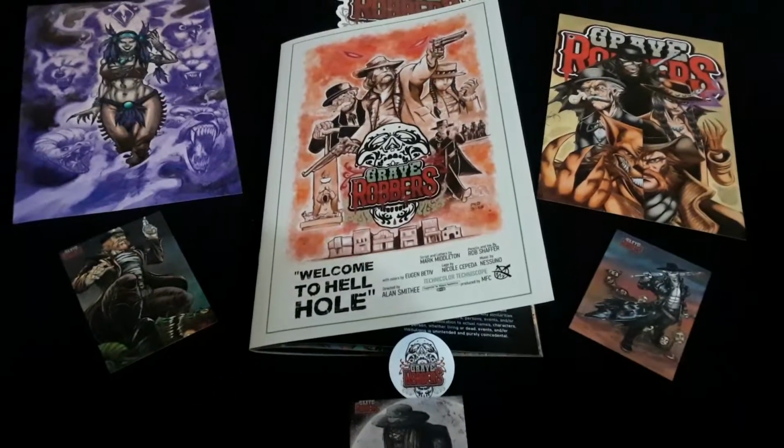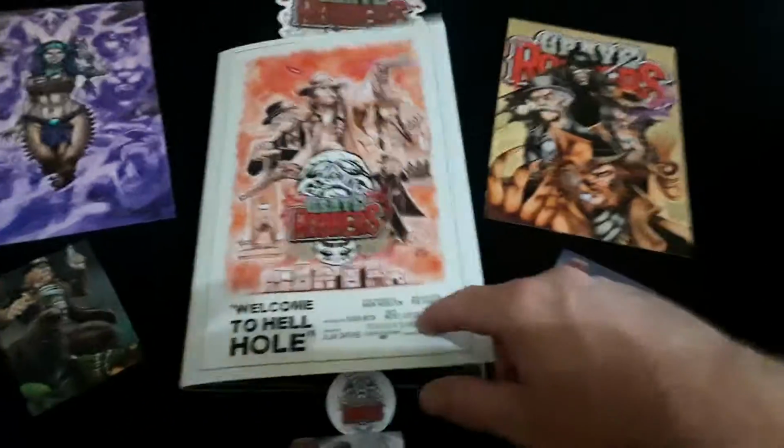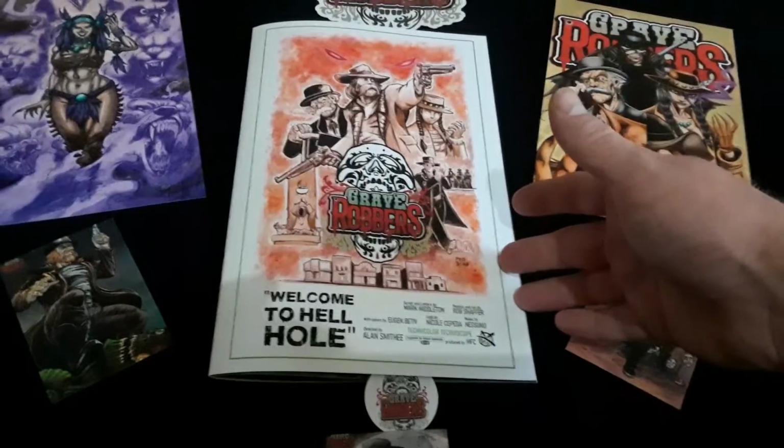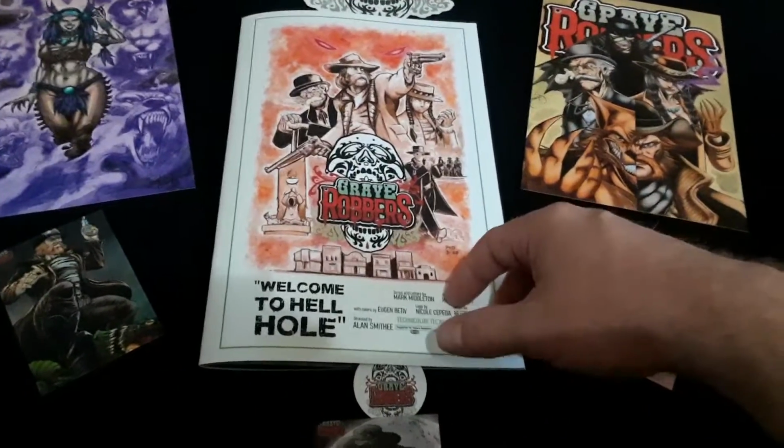Today I'm going to be reviewing Grave Robbers by Mark Middleton and art by Rob Schaefer. Yeah, I backed this book. Couldn't wait to get my hands on it. If you guys know me, I love the horror western genre, and this is right up my saloon or alley, if you will.